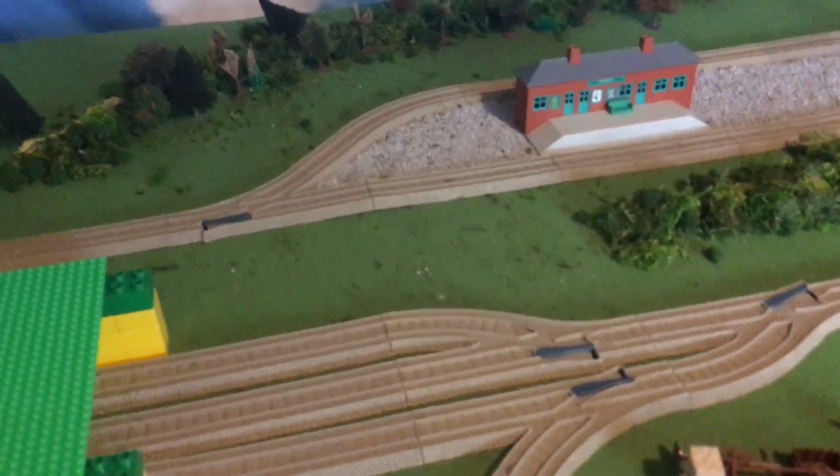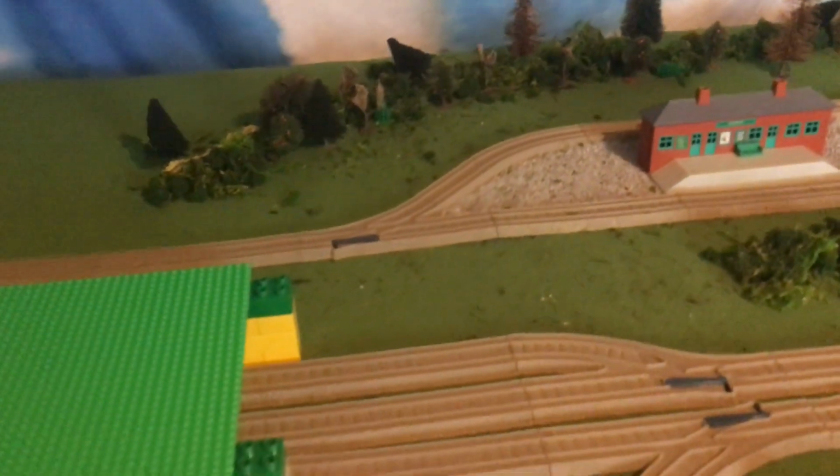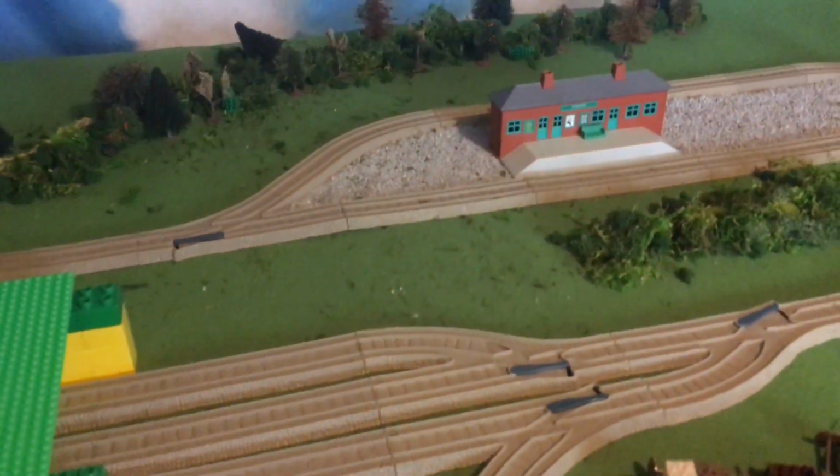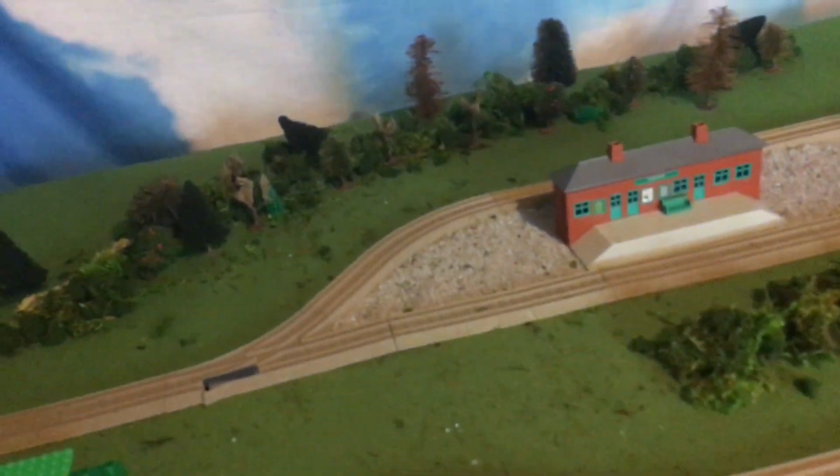So today is the first day of filming episode 7. Today is March 21st, the first day of spring. I am currently under quarantine due to the coronavirus, and I am literally filming episodes 6 and 7 back to back.